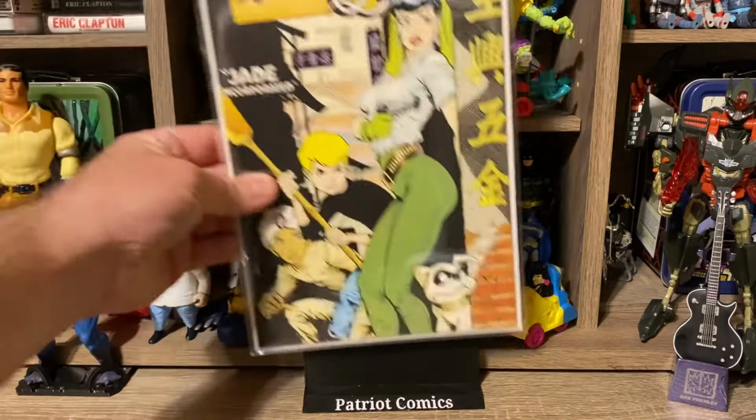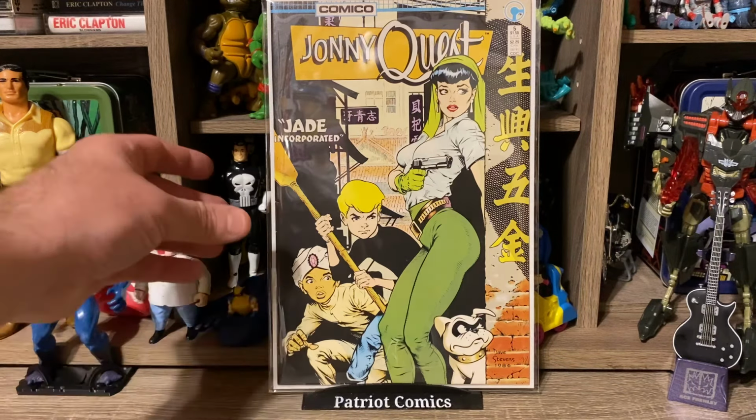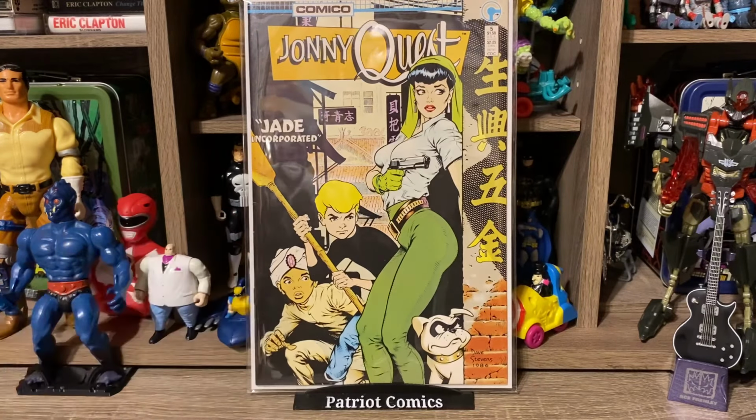This was a great cover as well. Here we have a 1986 Johnny Quest issue number 5 from Comico Comics, featuring Jade. Just a beautiful depiction on the cover by Dave Stevens, of course. And you got Johnny Quest and his crew. Really cool book here. I found this one at a comic book shop in Philadelphia. That was a really cool find. I think I got this for a pretty good deal, maybe like $10 or so. And it's a gorgeous copy.